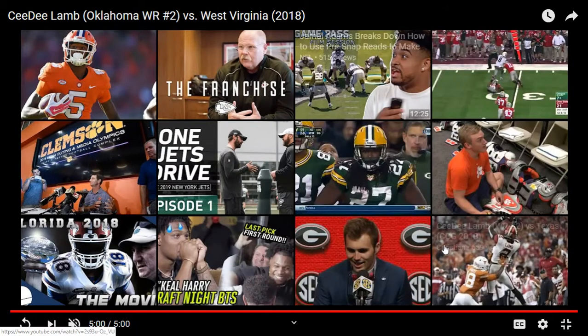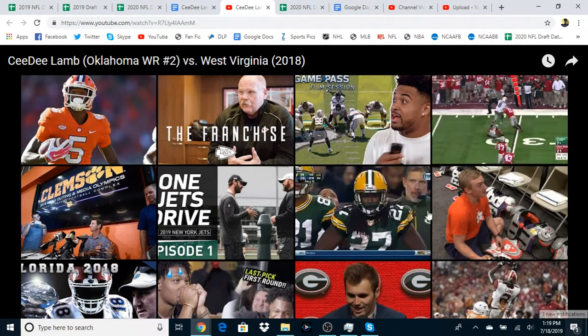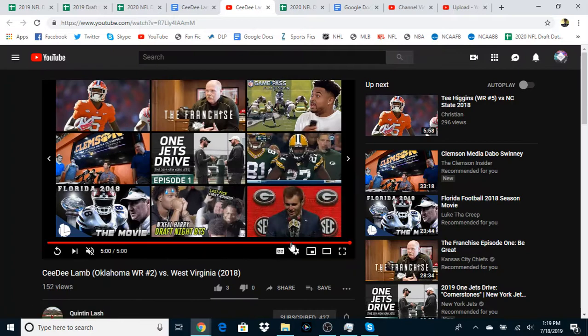So that was the first game. That was versus West Virginia. And overall, we got to see a lot of the things that people really like in the draft sphere about CeeDee Lamb in this class. Overall, you really get to see some of the athletic ability shine. And again, West Virginia, not really the best defense of all time. I mean, they're actually pretty underrated. They're not bad for a Big 12 team, but they're not like Alabama or anything.